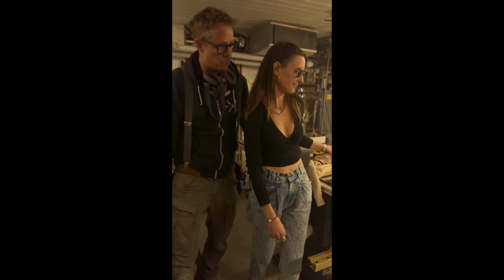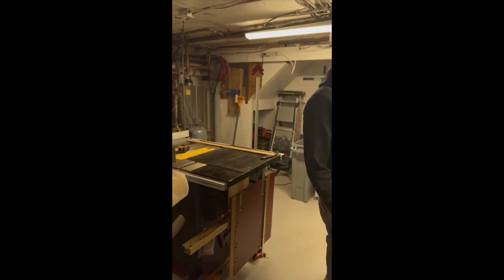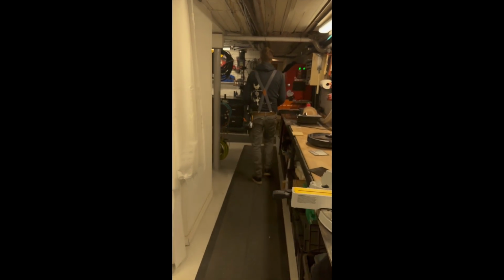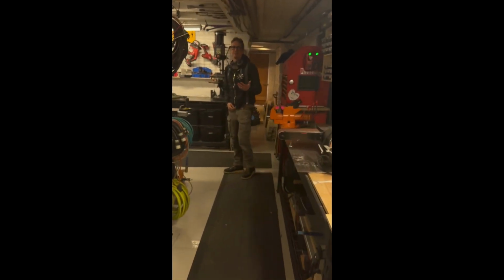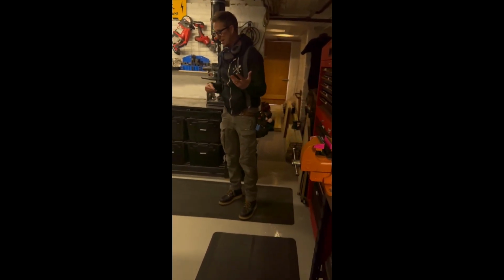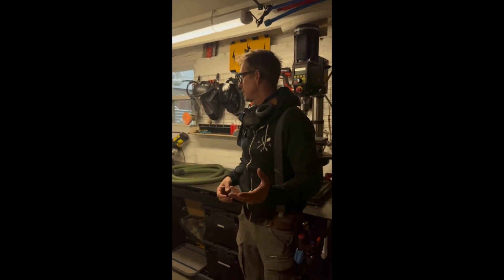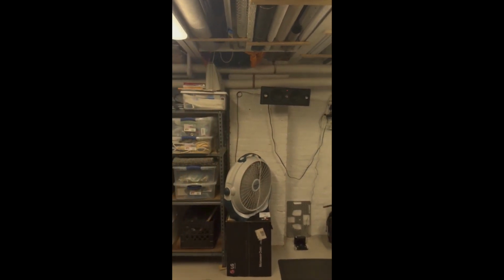This workshop also started as, you could think of it like, let's say you have a ship. Every ship is going to have a room that's dedicated to tools, so that you can take care of the ship. That's kind of how this workshop started. I love this.